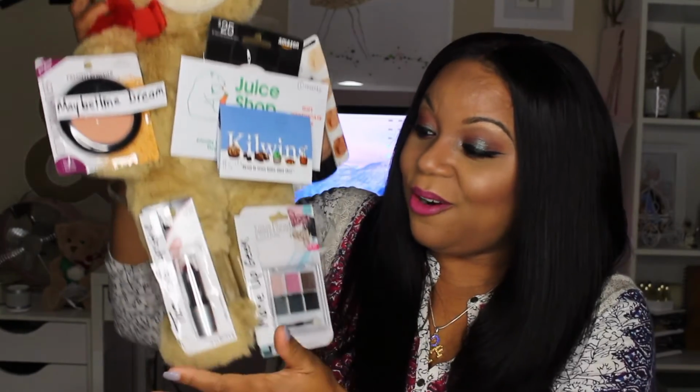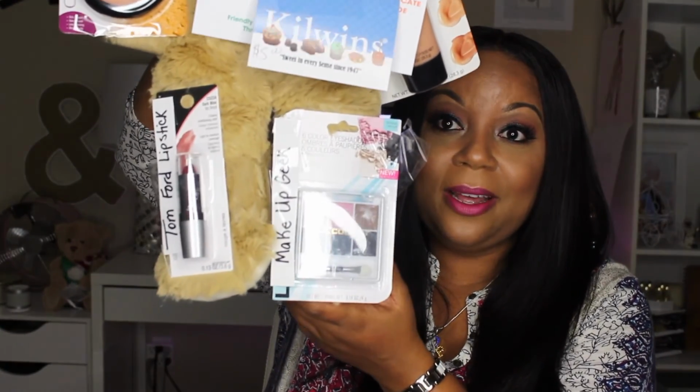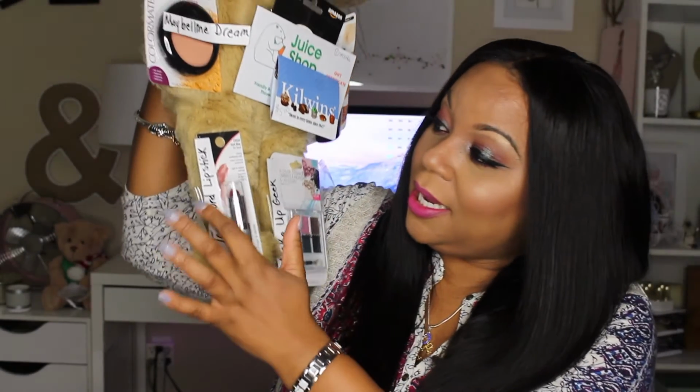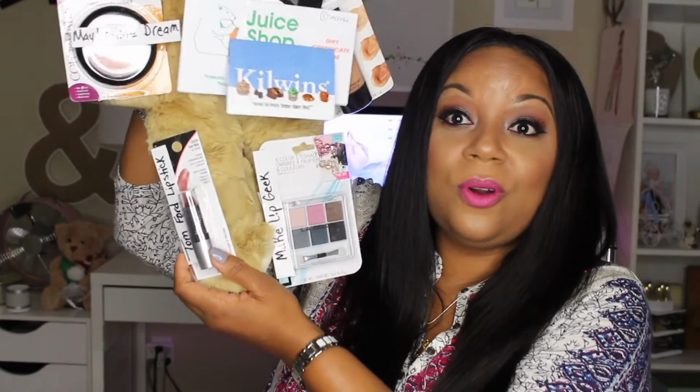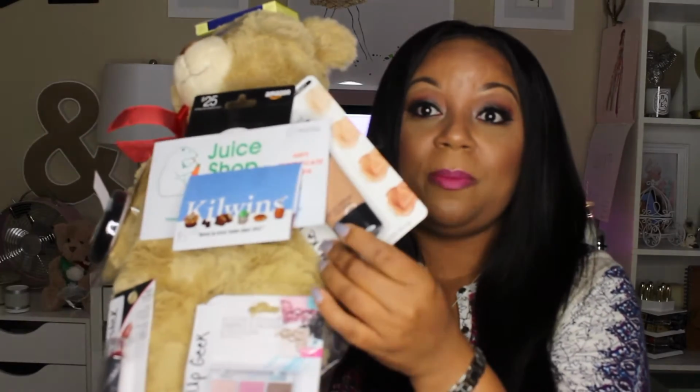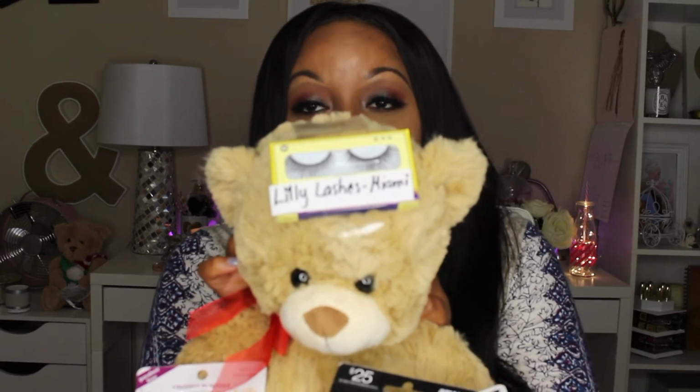So these are the gift cards, but she's also done a little bit of a gag gift, with Makeup Geek and Tom Ford lipstick, one of my favorite lipsticks, Maybelline Dream. And what's this supposed to be over here on the end? This is supposed to be Makeup Forever. Oh, and my favorite lashes, Lily lashes. So I just thought I would show this to you all so that you could see what my bestie gave me for Christmas.